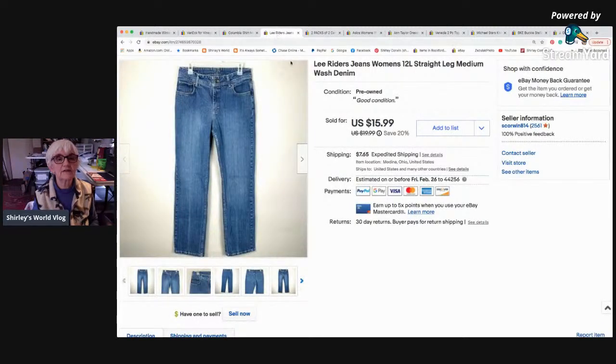The next thing is Lee Riders jeans. These pair of jeans, I don't know if you remember, these were the 12 long straight leg jeans. Somebody had bought them before, and they sent them back with a not real nice letter that said, "These are not straight leg jeans. You made me go through all this trouble to send them back, and you didn't have them described right." Well, they are straight leg jeans, and she didn't get all her shipping back. In fact, eBay took care of it and only gave her the price of what she paid for them. She got back whatever she paid. I don't remember what it was. She didn't get her shipping back, and she never said anything about it. So these are definitely straight leg jeans.